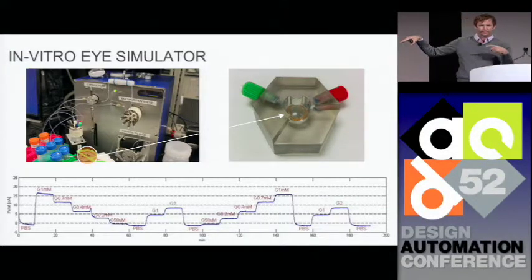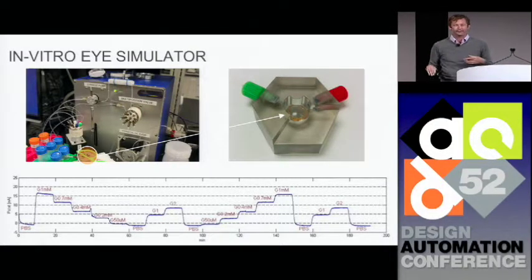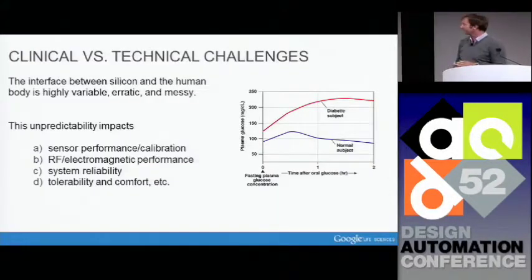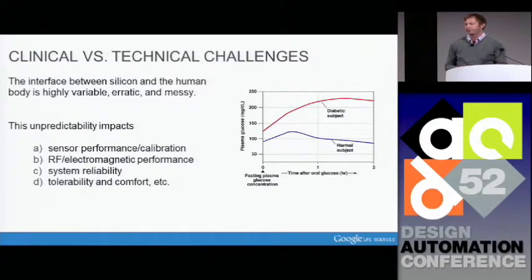This is data logged on the contact lens and transmitted later as a function of time for about 10 days or so as we sweep the glucose concentration over the physiologically relevant range of human glucose levels in tears. So if all of that looks good, it's time to start looking at on-body performance. And this has also been a lot of fun, but a huge challenge.